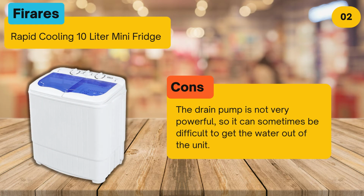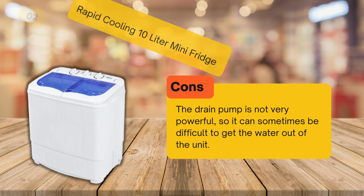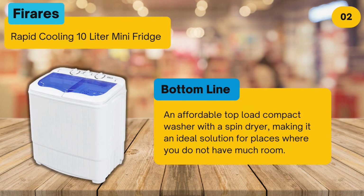Cons: the drain pump is not very powerful, so it can sometimes be difficult to get the water out of the unit. Bottom line: an affordable top-load compact washer with a spin dryer, making it an ideal solution for places where you do not have much room.